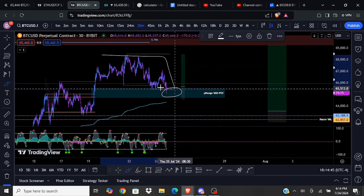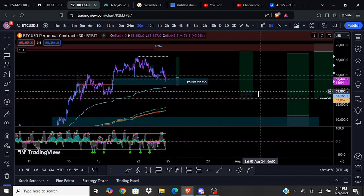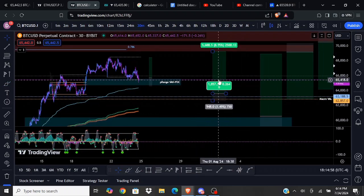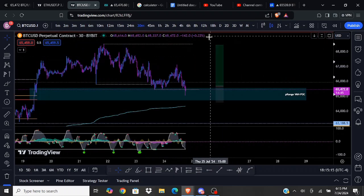Just because we have a range here, we did just SFP the range low. That could lead to a rotation. And all my other plans are still the same. I still think all of these are potentially valid ideas. So now let's get on to market cipher analysis. I'll do some more in-depth stuff.